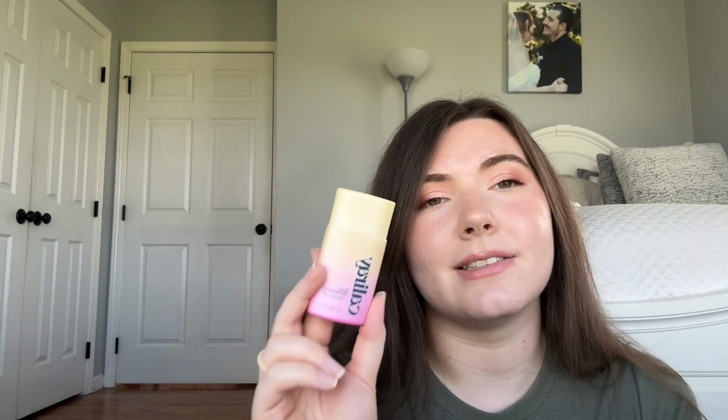I'm a little worried that it is getting discontinued. I don't know if it's getting discontinued or taken off Sephora because they keep being on sale and there's only a couple of shades left. I don't know. I'm a little worried it's getting discontinued. I hope not, because this is truly the best skin tint that I've ever tried, and it doesn't get talked about enough.